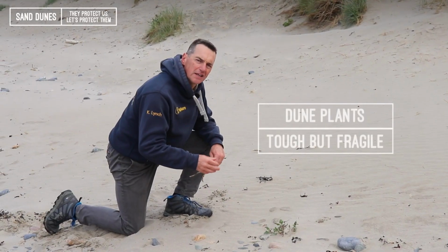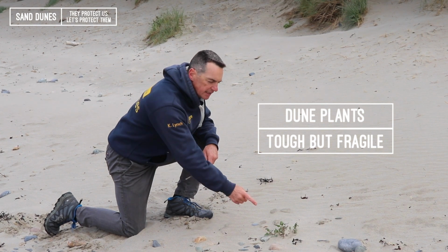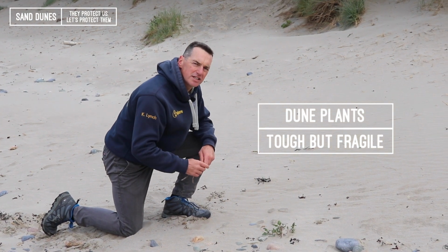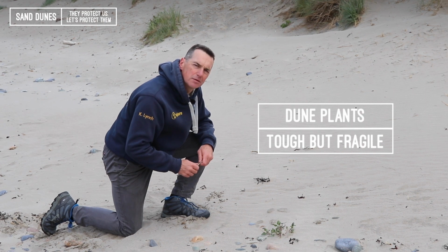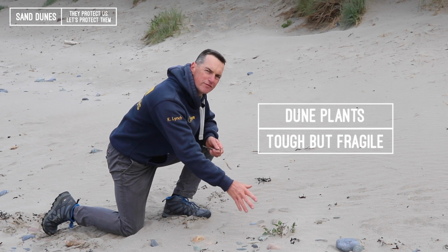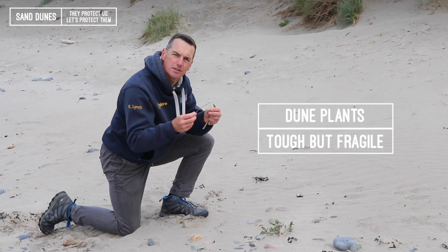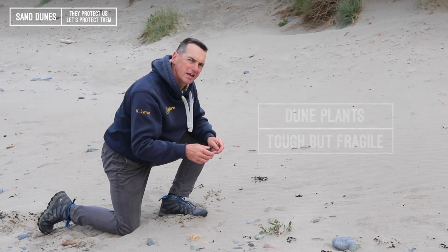Although they look tough, they live in a very harsh environment. They're not quite as tough as we think they are. These ones, at the slightest disturbance or people stepping on them or trampling on them, can snap very quickly. So they're quite fragile. Whereas the ones in the dunes, they are a lot more flexible and can bend with the wind, and that's how they have evolved.